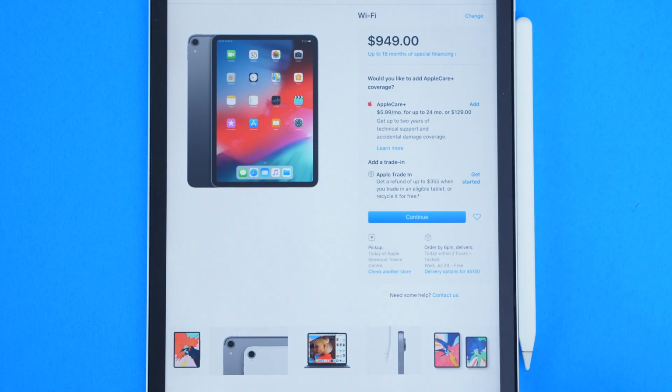I certainly have and use the 256 gigabytes, and that is $949. So that adds a lot of money to this. But if you're trying to keep it around for many years, it's probably a worthy investment.